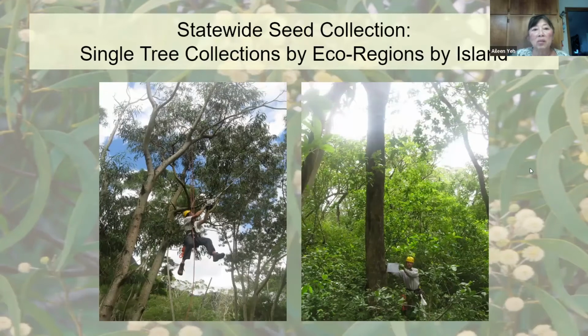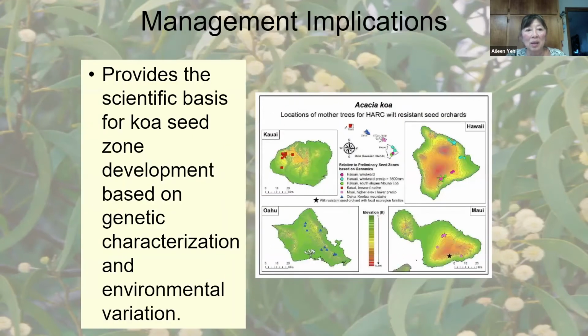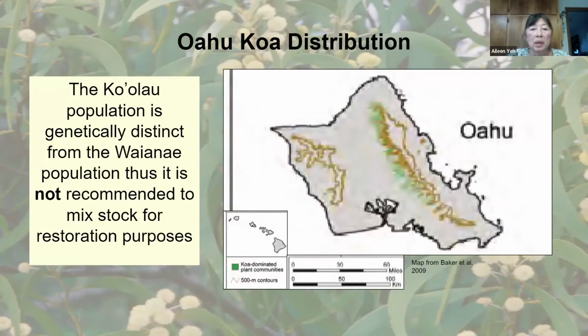So we did statewide seed collection, single tree collections by ecoregions. And that guy on the right is a tree climber. So this is the preliminary seed zones based on, I can't see what it says, and genomics. It provides the scientific basis for Koa seed zone development based on genetic characterization and environmental variation. And this talks about the Oahu Koa. The Koolau population is genetically distinct from the Waianae population. Thus, it is not recommended to mix stock for restoration purposes. Next.